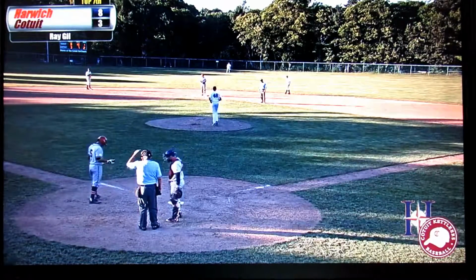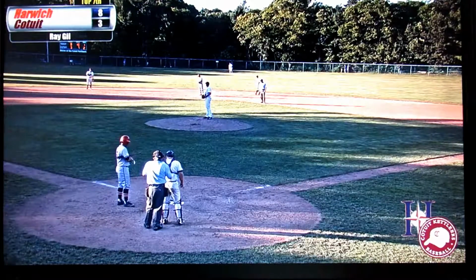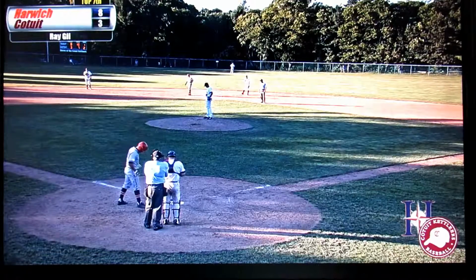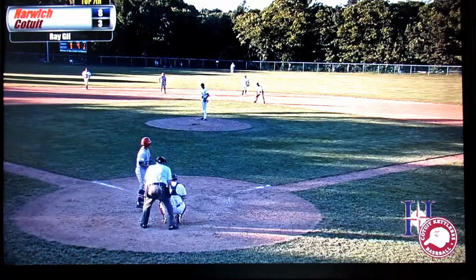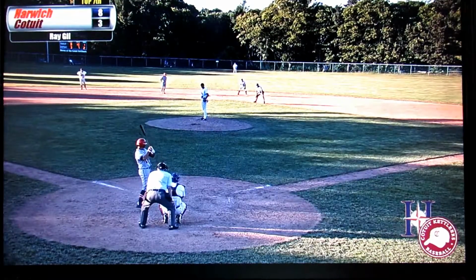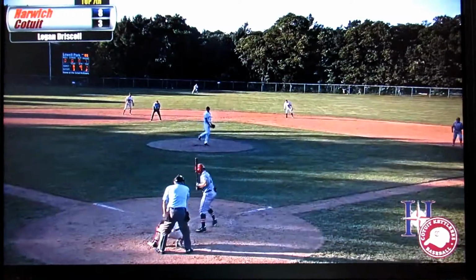How about what Harwich has done to turn things around here in 2018? They come into this one 7-6-1, looking to push that to 8-6-1. They lead the East after last year when they finished 15-28-1. Logan Driscoll gets set, takes a first pitch strike.